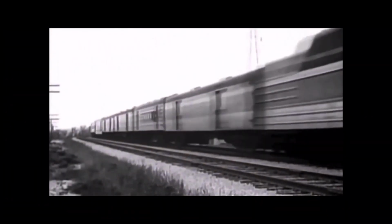Show us your speed, F7. Zoom! You are truly a speed demon, let me tell you. 6 of these were made, but sadly, in 1951, they were all sent to the scrapyard.